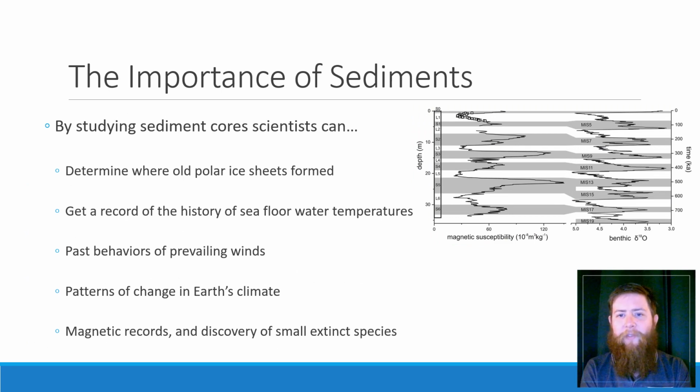So, the reason that we study sediments and the importance of it is by studying these, we can determine where old polar ice sheets were formed, get a record of the history of the sea floor, of its water temperature, of its oxygen content. We can see behaviors of prevailing winds in the past. We can see patterns of change in Earth's climate, and we can find magnetic records of where the Earth was pointing at the time, and this is what this graph is. It shows the different fluctuations in magnetism in the sediments there. And we also have discovered lots of small extinct species in these sediments that are no longer alive today, or that we haven't found living today.